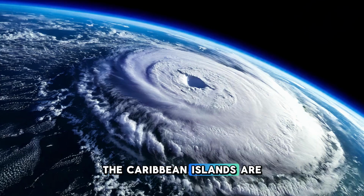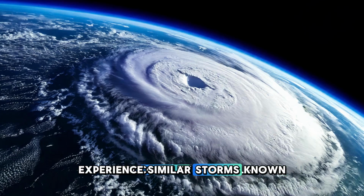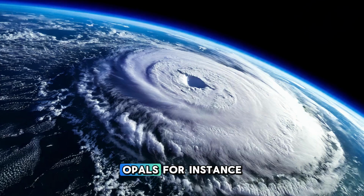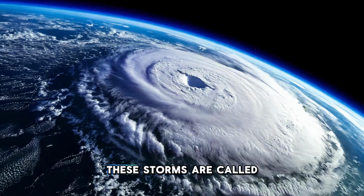The Caribbean islands are also regularly hit by hurricanes, and due to their smaller size and lower elevation, these islands can suffer devastating damage from even moderate storms. Other parts of the world, such as East Asia, experience similar storms known as typhoons. While the names differ, typhoons and hurricanes are essentially the same type of storm; both are tropical cyclones. In the Indian Ocean and South Pacific, these storms are called cyclones.